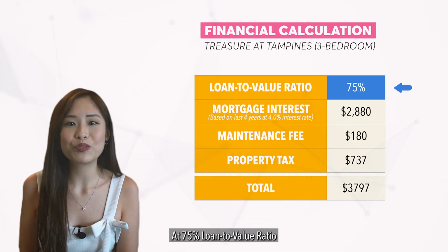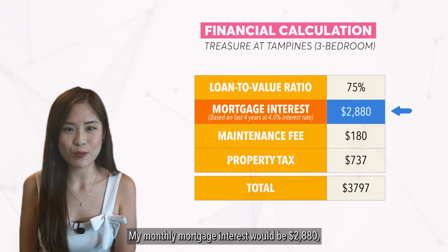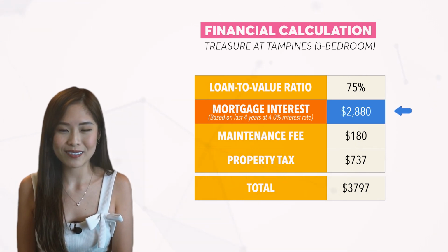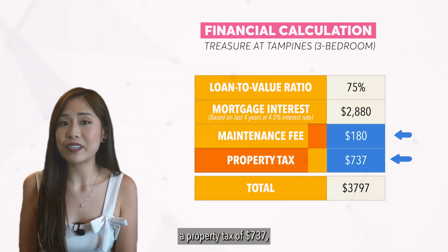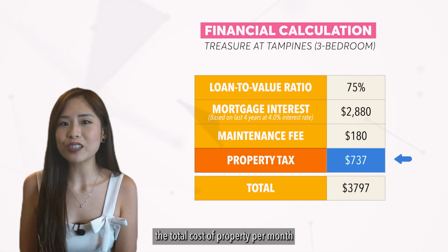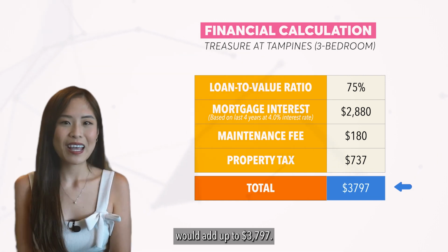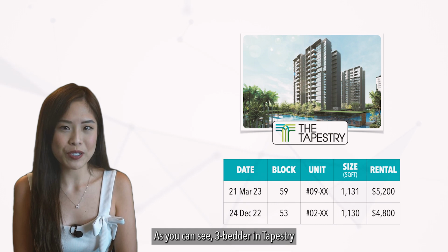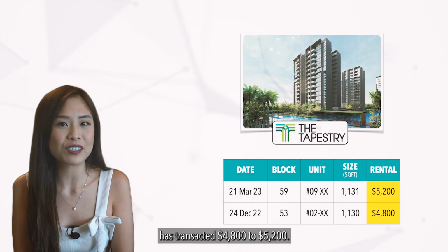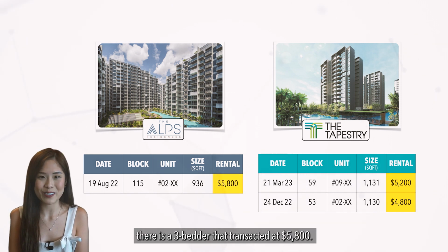At a 75% loan-to-value ratio and using 4% as the current interest rate, my monthly mortgage interest would be $2,880. Together with a maintenance fee of $180 and a property tax of $737, the total cost of the property per month would add up to $3,797. Let us take a look at the kind of rental we can fetch in the newer condos along Tampines Avenue 10. As you can see, 3-bedders in Tapestry have transacted at $4,008 to $5,002, and for the Alps Residences, there is a 3-bedder that transacted at $5,800.